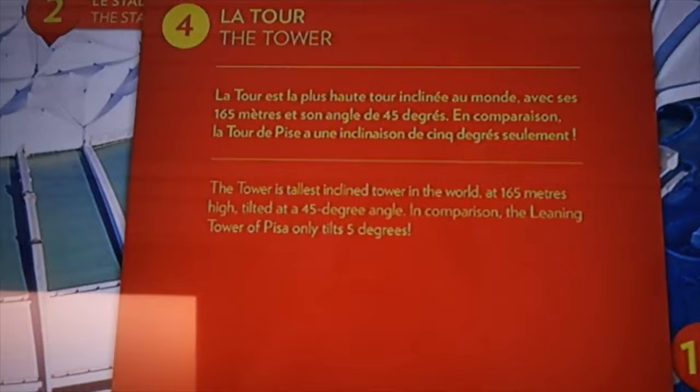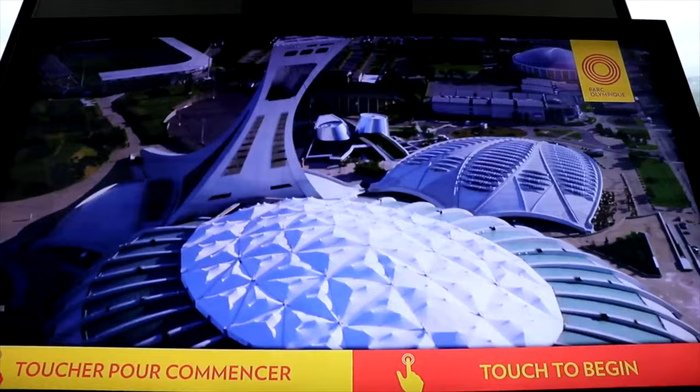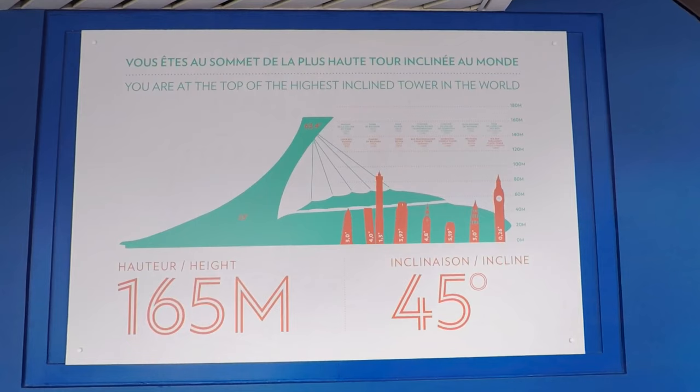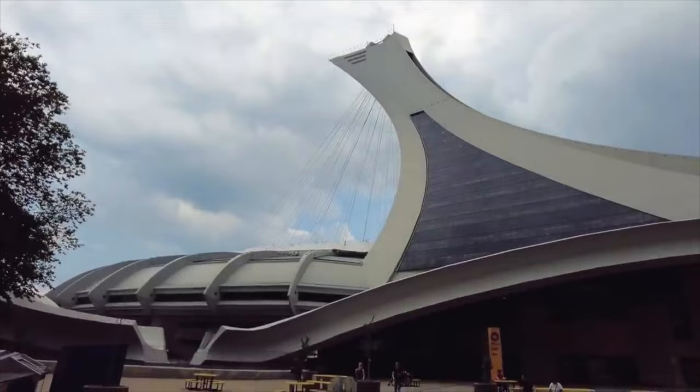The tower is the tallest inclined tower in the world at 165 meters high. Tallest man-made leaning tower, the Montreal Olympic Stadium Tower. Tilted at a 45 degree angle. In comparison, the leaning tower of Pisa only tilts 5 degrees.